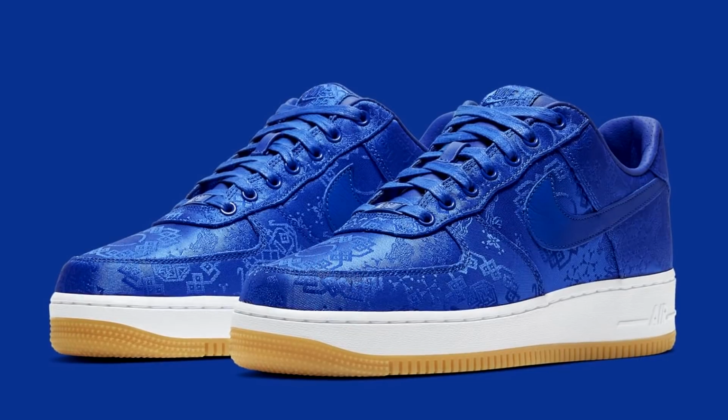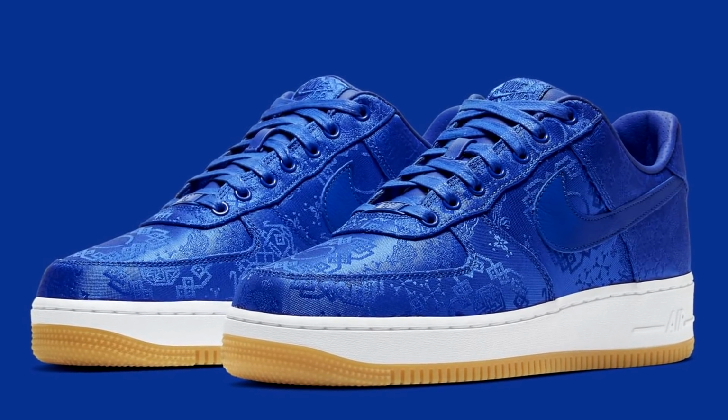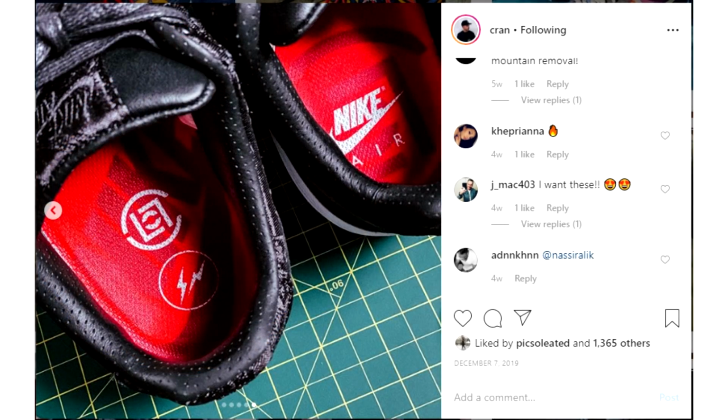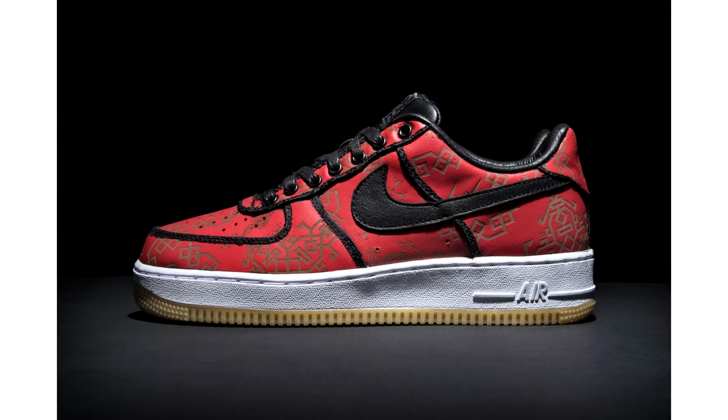Now they did do a blue colorway too, but I'll just give the blue colorway an honorable mention because this black colorway, which is also a collaboration not just with Clot but also with Fragment, just looks insane. I'm a huge fan of anything bred Air Force 1, it's just, this is peanut butter and jelly to me. A bred Air Force 1 with this kind of execution, the material, the hype, the Fragment branding in it as well. This is a freaking gem. I need these in my life.